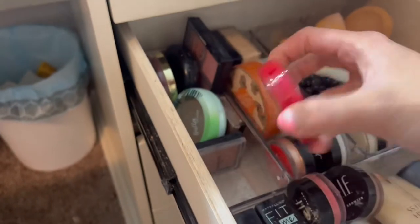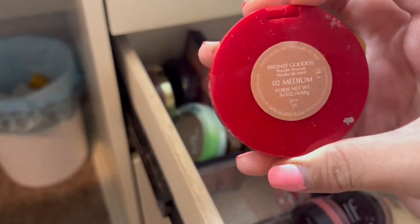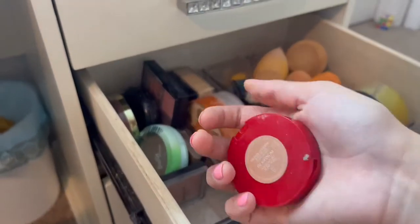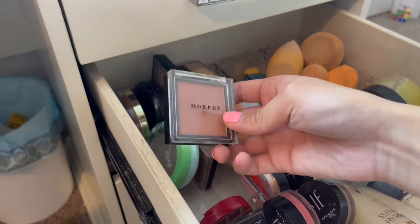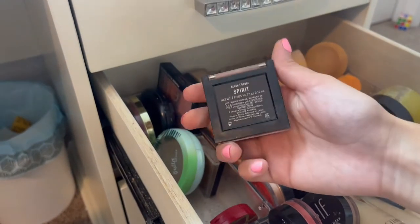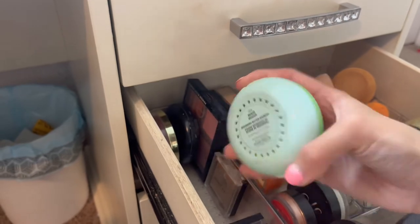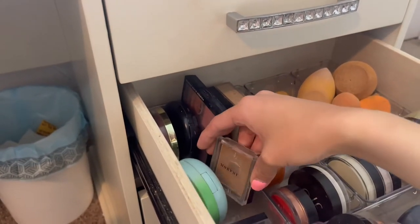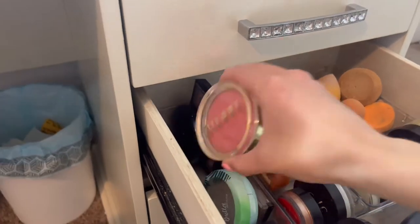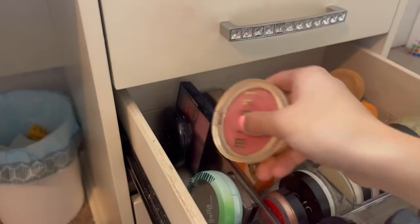Right here, we have another bronzer, and it is called Bronze Goddess. This is by Estee Lauder. Then we have this Morphe blush in the shade Spirit. I love the Physicians Formula Butter Bronzer. This one is my favorite. And we have a Morphe Contour Bronzer. I don't remember. This is one of my favorite powder blushes by Milani. It's in the shade Wild Rose.